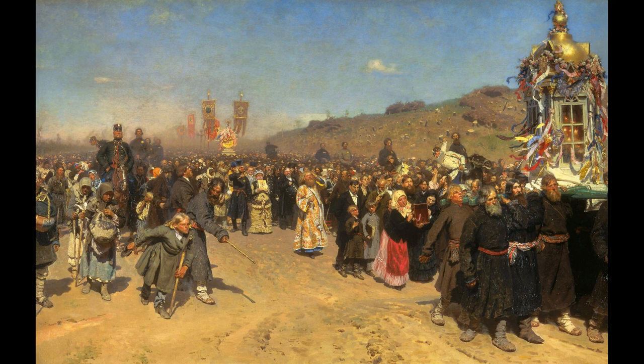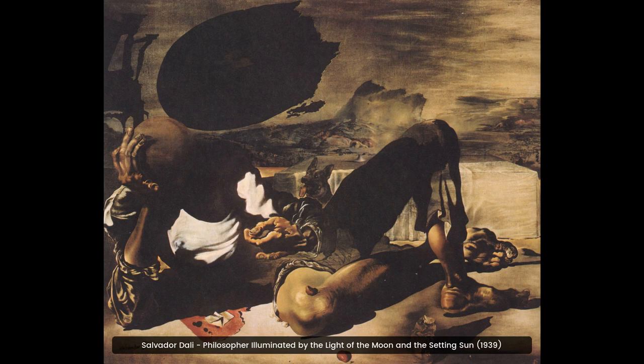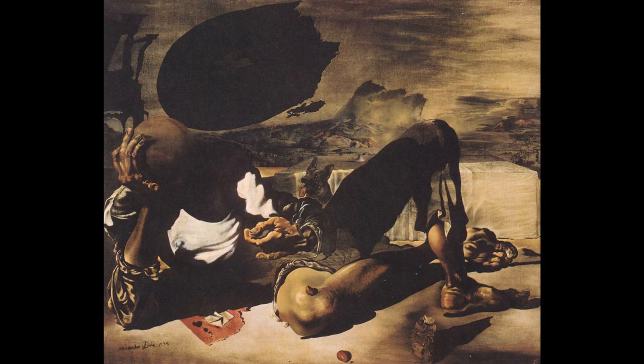This painting by Salvador Dali is a surrealist masterpiece. It depicts a figure representing philosophy, illuminated by the light of the moon and the setting sun, symbolizing the duality of knowledge and enlightenment.